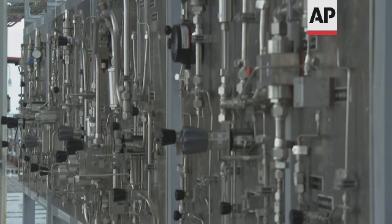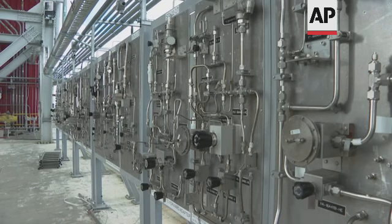This really was a staging center for the whole community, surrounding community. Through them all.